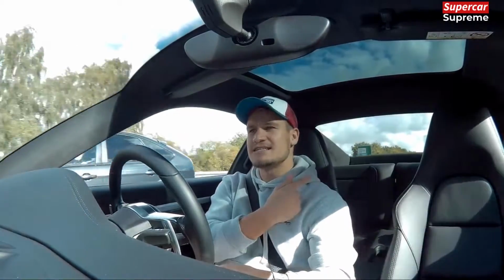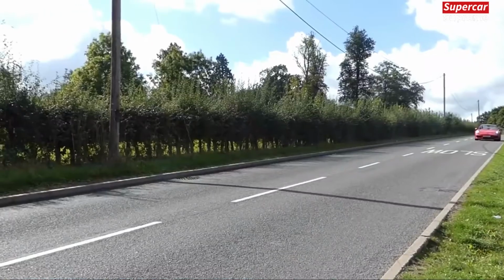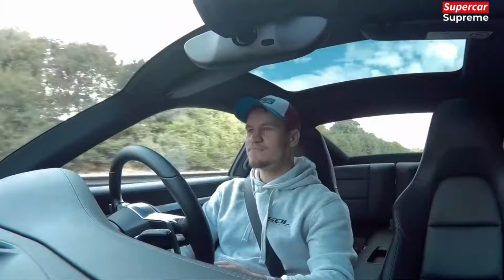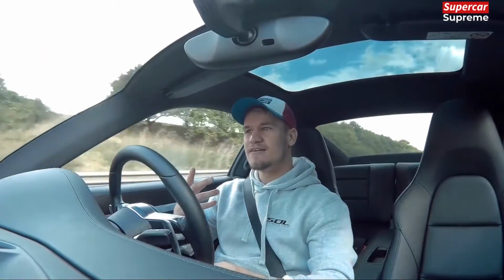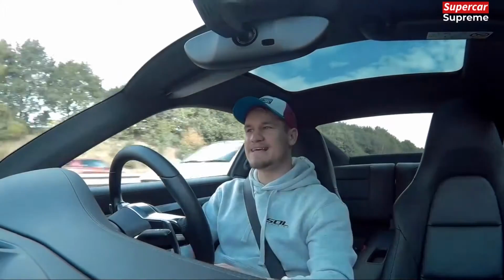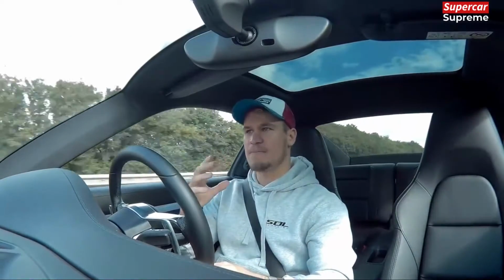And because the engine sits over the rear wheels, I've got so much weight over the rear wheels that in the dry, in the heat, I'm not going to lose traction, even though this is a rear wheel drive car. So I'm already thinking in my head, yes, this is the perfect daily, but am I basing my daily on this specific setup?